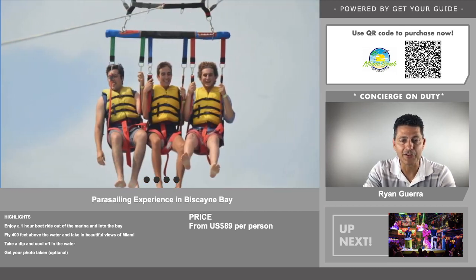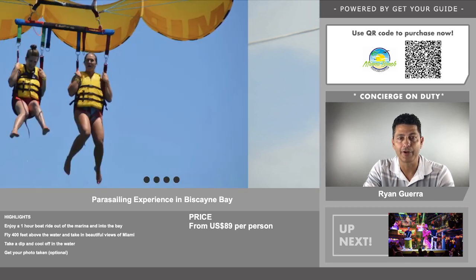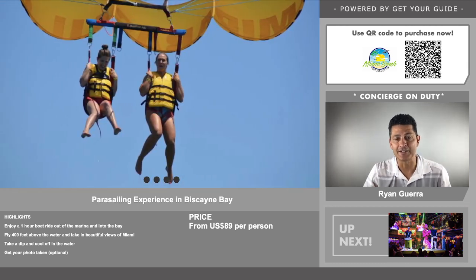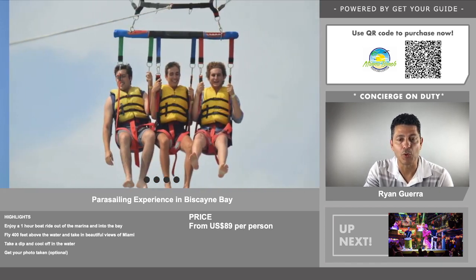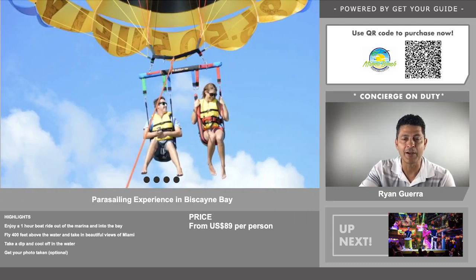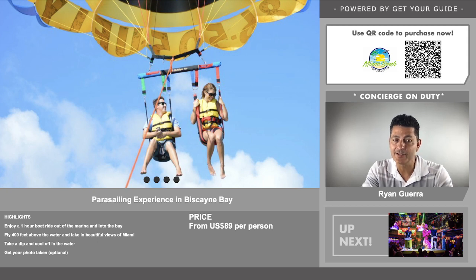I don't know if this is a 3-person tandem that you see right there. This is $89, and it's just a fun activity. If you never went parasailing, this is your way to do it. I would definitely suggest taking a camera with you, like a GoPro, and you can explore and take some pictures. My wife and I have done it back in the day, and it's always nice to do it again. It never gets boring when you're up and having that bird's eye view of downtown Miami. So this is high on my list of things to do.